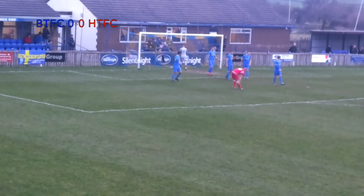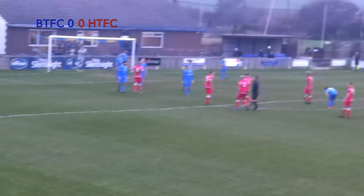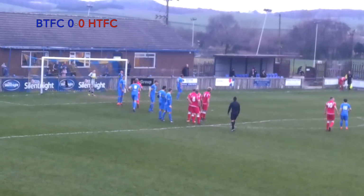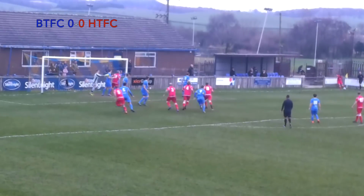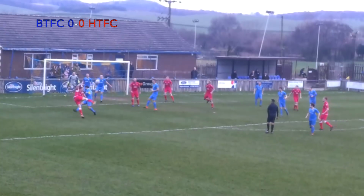No one really was going to want to hold it. That's the danger that they've shown in the last 5 or 10 minutes. They've had a couple of opportunities and they're not lying down at all. They're taking this. Could be an odd afternoon.